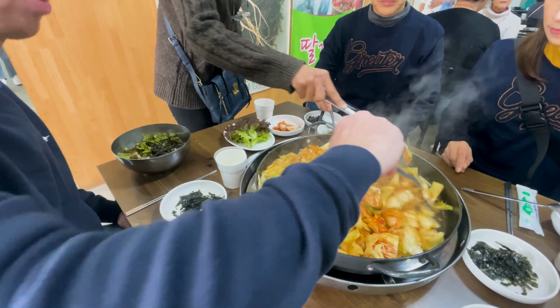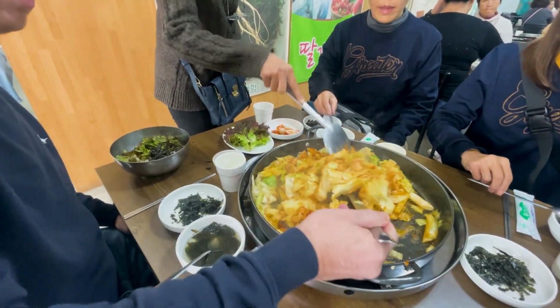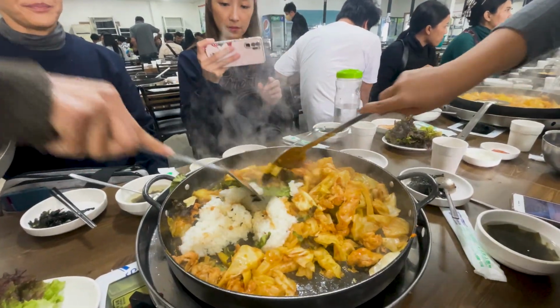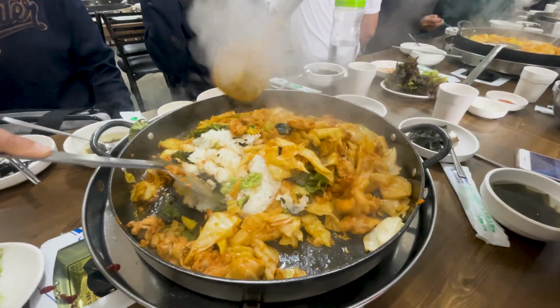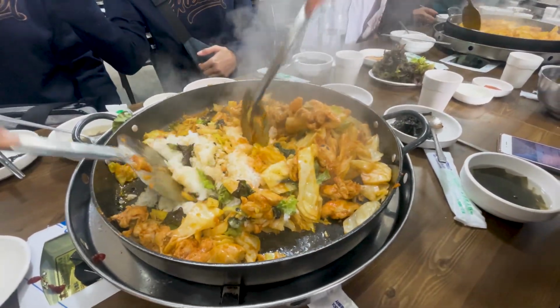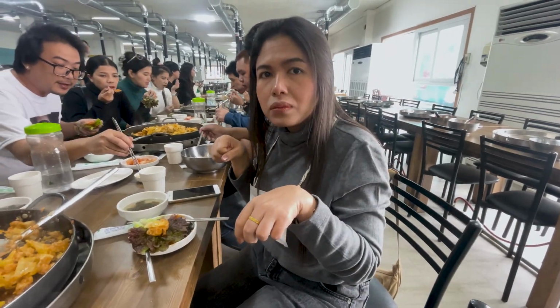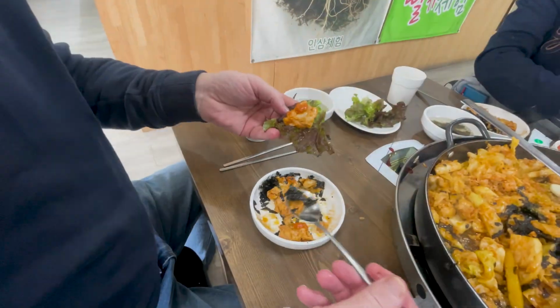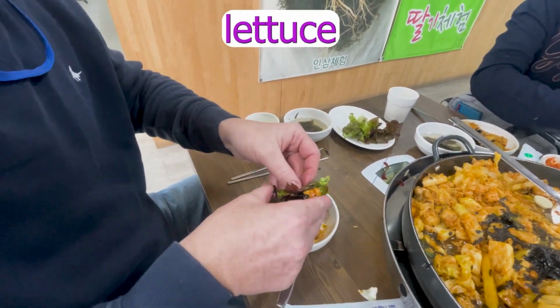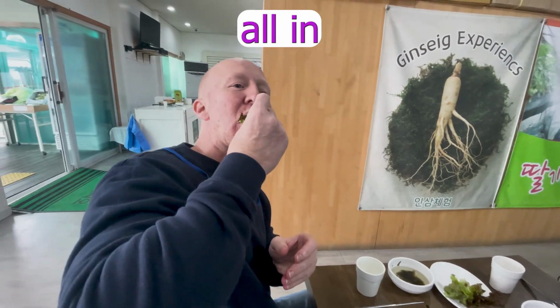Nice. And a fact for you now, that seaweed soup I just ate has lots of health benefits, one being anti-aging effects, and looking at my hair loss, I might start drinking this for breakfast. I'm no Mark Wiens, if that's how you pronounce him, so I'm not going to talk about how good this food tasted, although I can show you the traditional way of eating it, which is basically to put a bit of meat on a piece of lettuce, add a bit of sauce, and then put it all in your mouth.